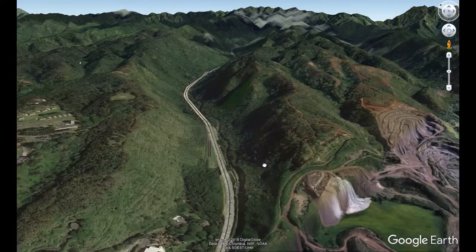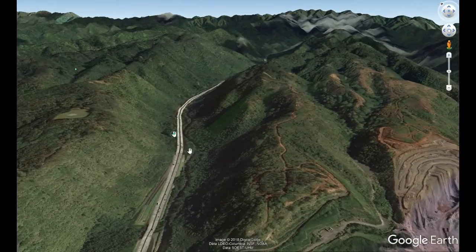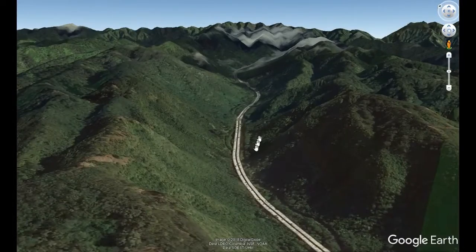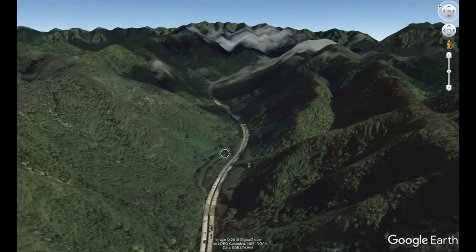Right now we're about to cut through the H3 highway. I'm just going to show you this. It's a crazy road, really unlike any other I've ever been on. You cut right through this valley. It's all raised up.